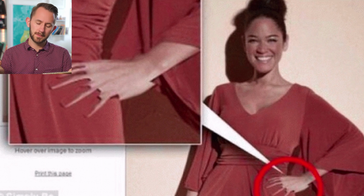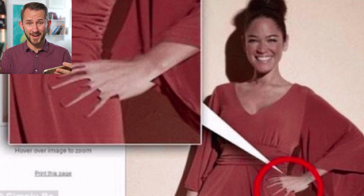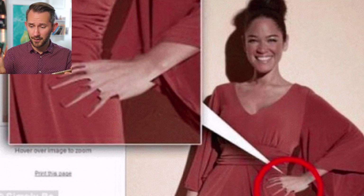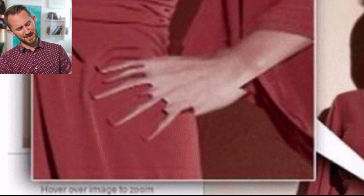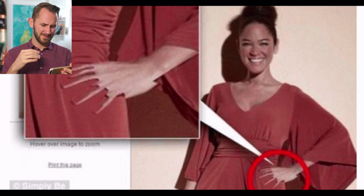Here we have another ad. The model saw her fingers in the ad, and to the Photoshop artist, she was like, listen, I hate my fat fingers. Can we do something about my fat fingers? And the Photoshop artist was like, I can try to make them skinnier. And she was like, do it, please. I hate my fat fingers. And voila, there you go. What does that even look like? Does that look like a claw, or that looks evil? It looks evil.